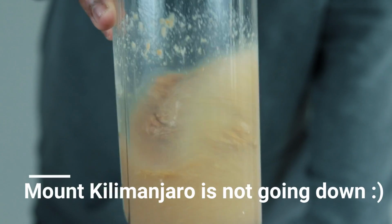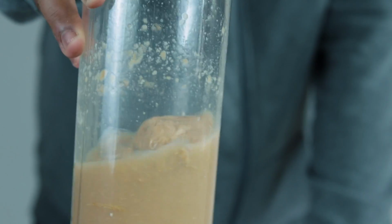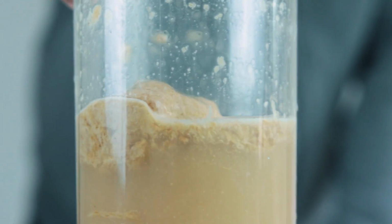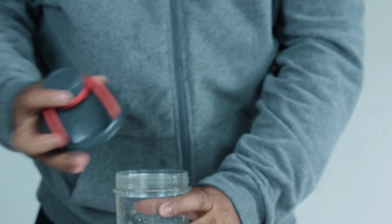There's this one big chunk in the middle that it's not able to break down just like that. Let me try. Nah. See, you see that chunk? That gigantic, like an iceberg sort of chunk? That's not breaking down. All right, let's use the shaker in that case.